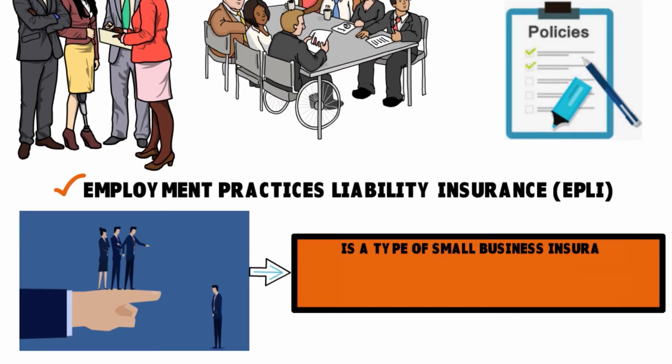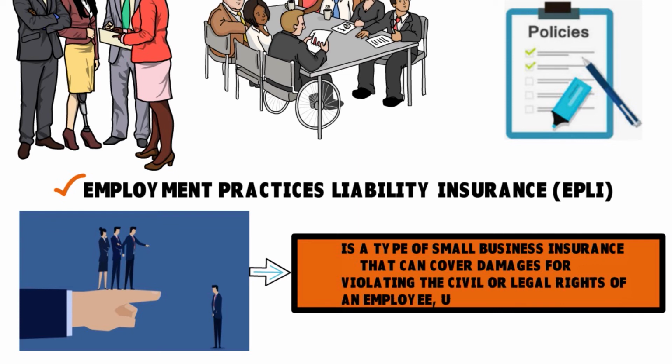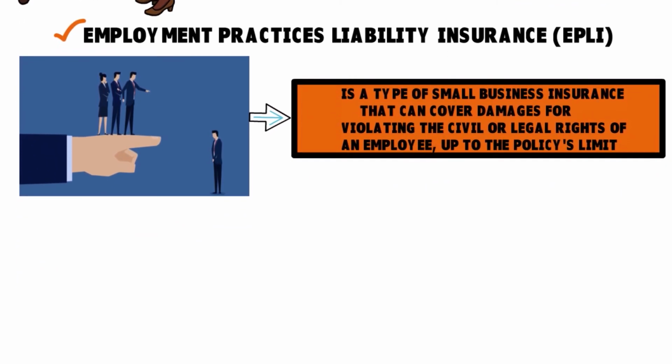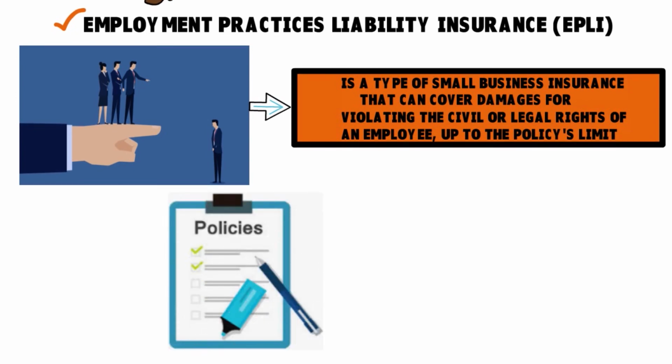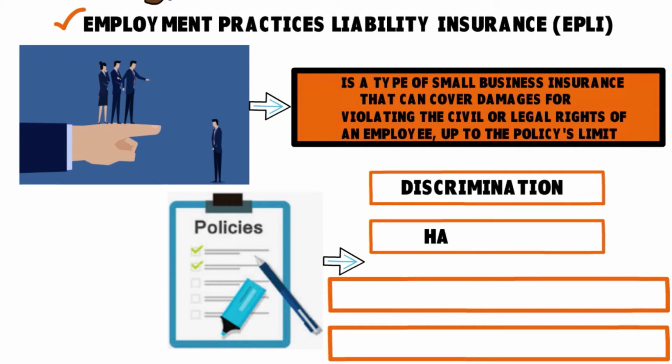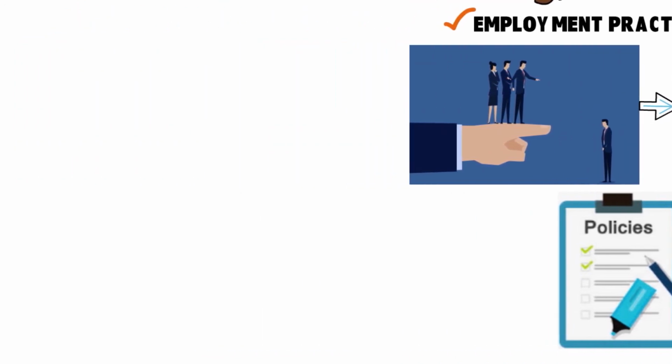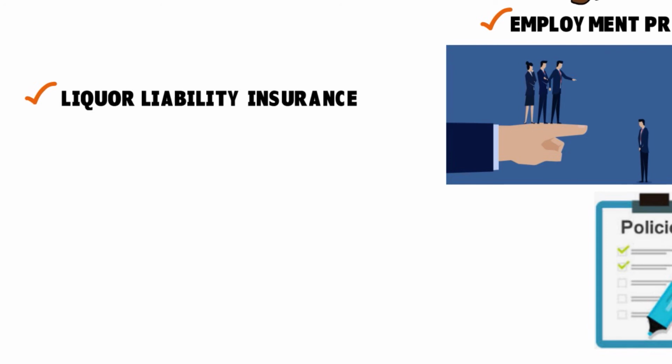Employment practices liability insurance, EPLI. EPLI is a type of small business insurance. We've seen this in the West, and we've seen this also in the South. And this kind of insurance can cover damages for violating the civil or legal rights of an employee up to the policy's limit. So an employment practices liability insurance policy may offer coverage for different employee lawsuit claims, such as discrimination, harassment, wrongful termination, and breach of employment contract. Now, the EPLI policy will typically reimburse a business against litigation, legal costs, judgments, and settlements resulting from employment practices related lawsuits.